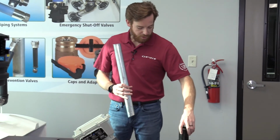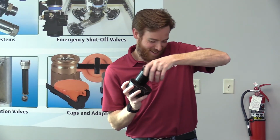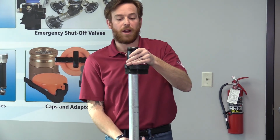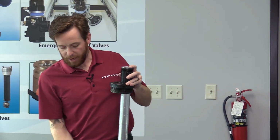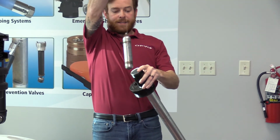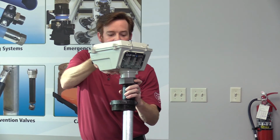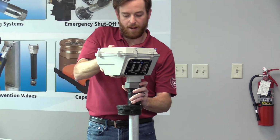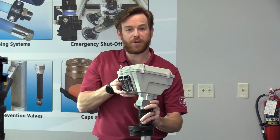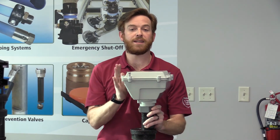So we'll install our drop tube right here in the top of this 2-inch nipple. It'll just drop right through there. Now we'll take our float and we'll drop it right down inside of our drop tube. And then we're going to thread our tank gauge monitor here onto our nipple. Now with a strap wrench or a chain wrench with a provision for a torque wrench, you're going to torque this base down to 80 foot-pounds.